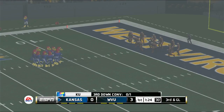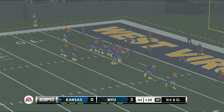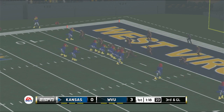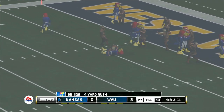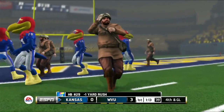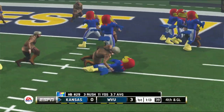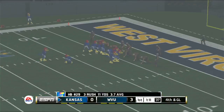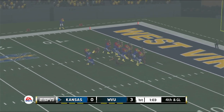Here we go, third and goal from the 3-yard line. That's a great tackle at the 5. The halfback loses about 1 on the option. Kansas can tie it up here with this kick.